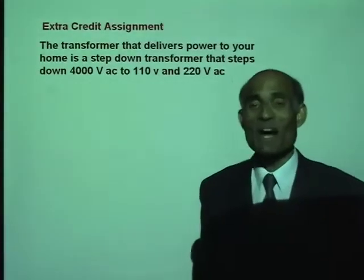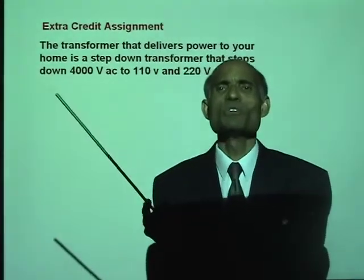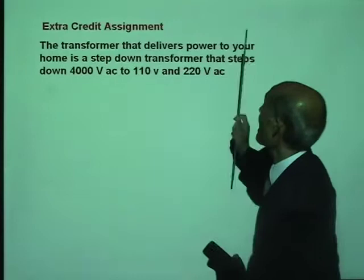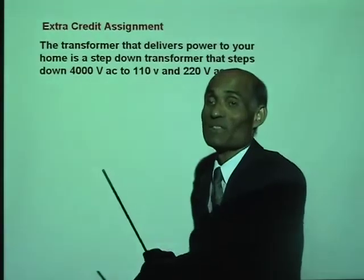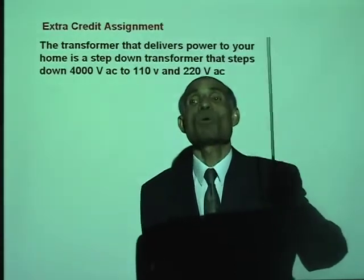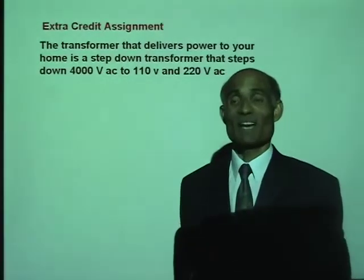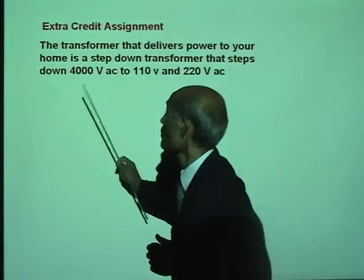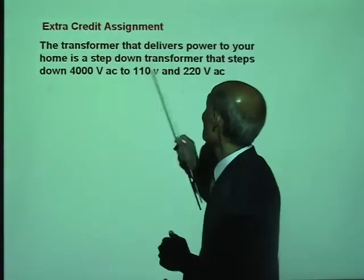Okay, let me now give you an extra credit assignment. Now, that's a nice way to end this course, is that right? Something to do to earn some extra points. Now, the transformer that delivers power to your home is a step-down transformer. You see? There are three lines if you look on the electricity pole. That brings in 4,000 volts, and those are the lines that come from the substation. And the 4,000 volts has to be converted to 110 and 220 volts.